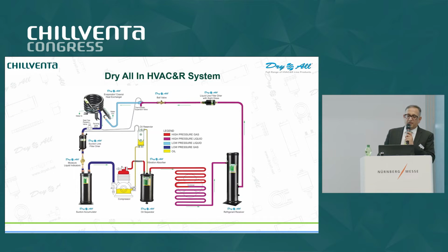What you see here is a refrigerant cycle. There are a lot of components that we manufacture, but today we're going to speak about the filter dryer in particular.